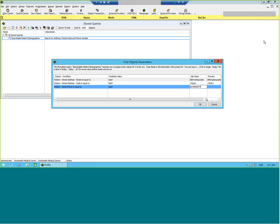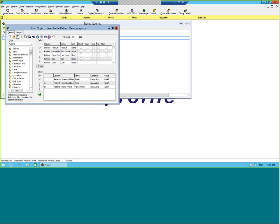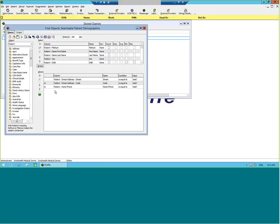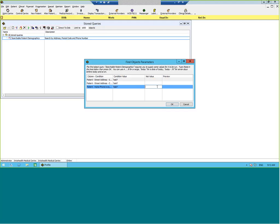I'd have to change some of the parameters inside of the report right now. Right now it's looking for all of this criteria, but you can go inside and change it up by just right-clicking on the report itself and then going into open. Okay, so it looks like I have changed it, so it's looking for a street address or a postal code or a phone number. Let me see.